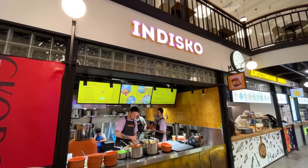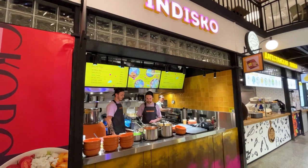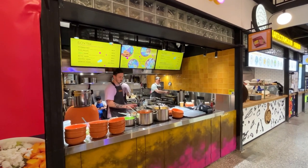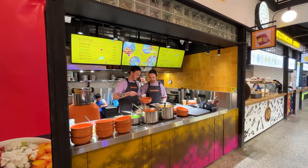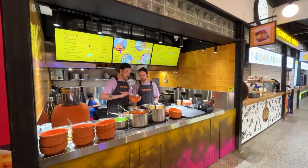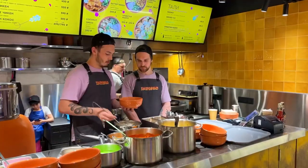The first place that I see here is called Indisco, Indian cuisine based on the peasant culinary traditions of the northern states of India. The menu is based on spicy dishes from chickpeas and different types of lentils, chicken dishes, and a special tomato creamy curry, fried flatbreads, and the longest basmati rice.